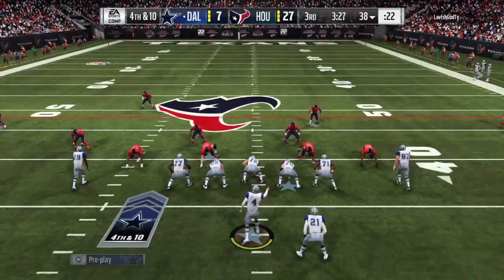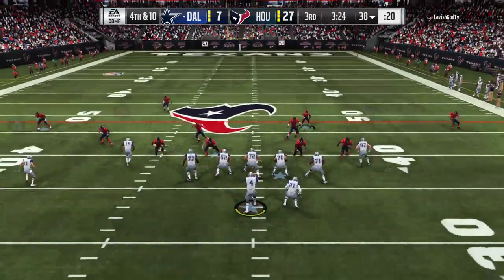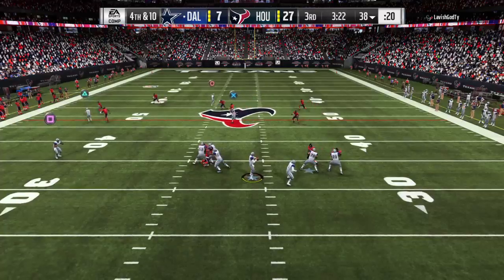Here we go, 47, 47. 26. They're going to try and throw.